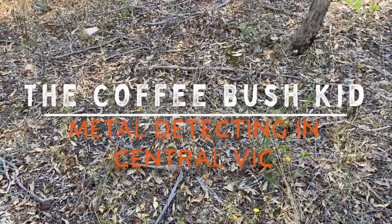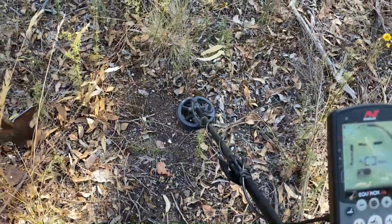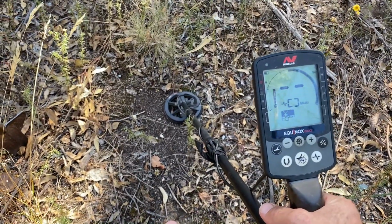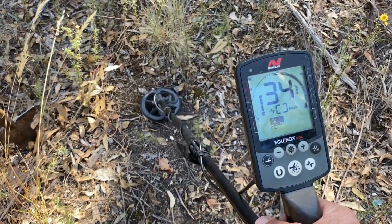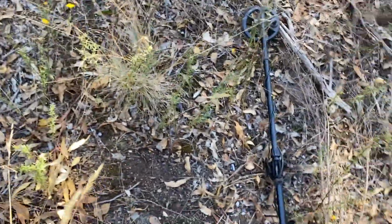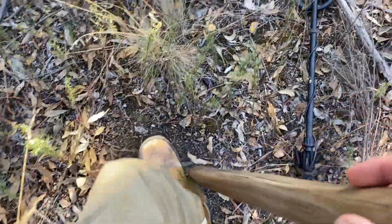G'day folks, this is the Cobby Bush Kid in Central Vic. When you go wandering through the bush, you can't leave a signal like this loitering in the ground. Doesn't that sound glorious? We should potentially dig it out.